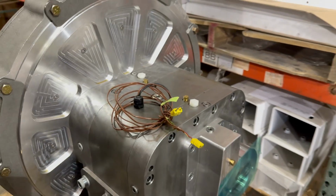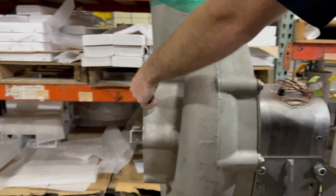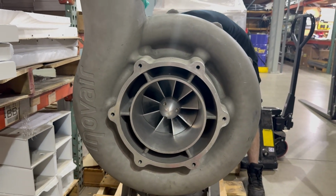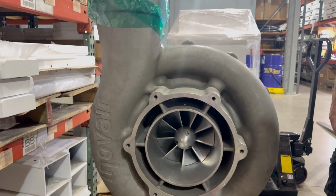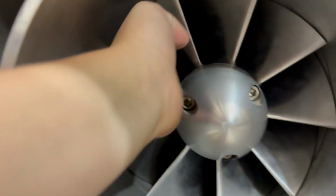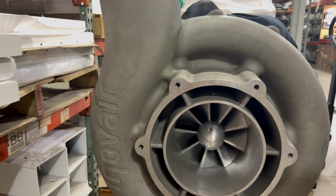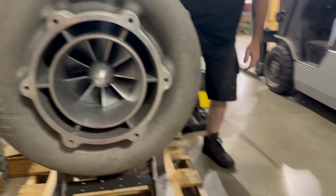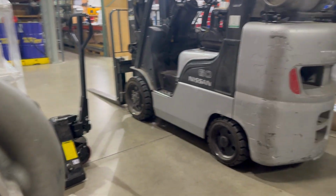You can kind of see the baby. You hold that one. This guy over here wants to get a shot of the impeller spinning. Okay, I'll try. I don't know, buddy. Oh, it works that way. There it goes. It's got a gyroscope in it, so it does it itself.